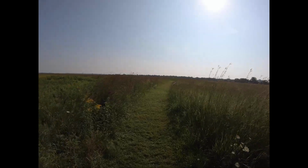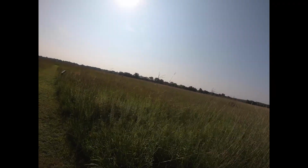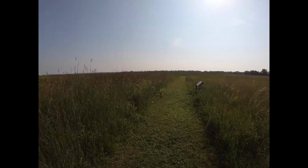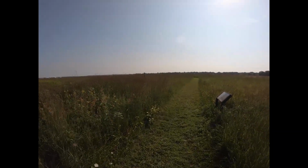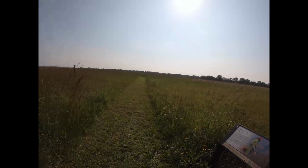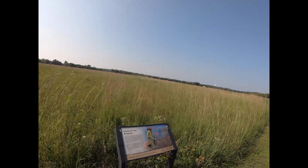Okay, we're getting into an area that has more abundant grass. So that indicates that it's either a slightly different soil type than where we were, maybe drier than where we were, or that it was just replanted in a different way or managed in a different way. Here's some signs, for example, about the management.